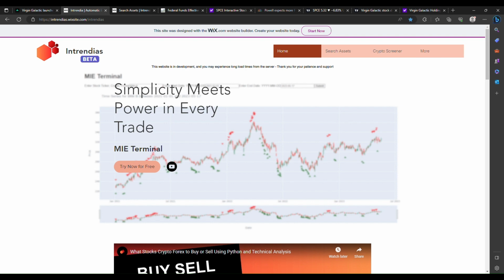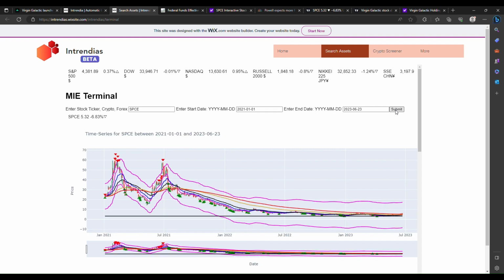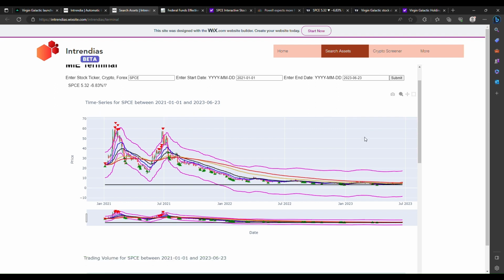Now let's get back to space. Here, once I go to the Search Assets tab, I could type in space. I'll hit submit, and this is going to run through a Python algorithm in the back end. Here we're seeing the stock price at $5.32. We see it decline 6% in the previous exchange day and after hours.